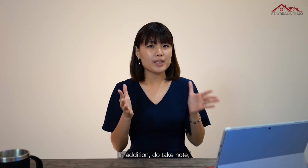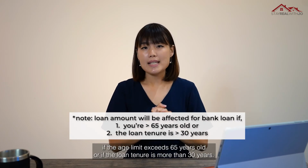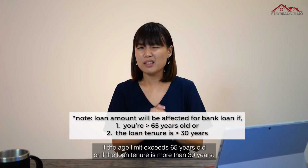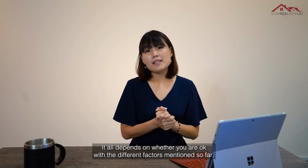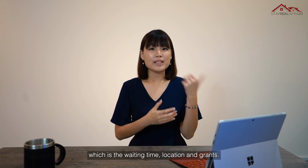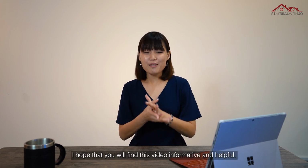In addition, do take note, your age will affect the loan amount if the age limit exceeds 65 years old or if the loan tenure is more than 30 years. To sum it up, there's no right or wrong answer when it comes to purchasing your first HDB flat. It all depends on whether you are okay with the different factors mentioned above, which is the waiting time, location, and grants. I hope that you will find this video informative and helpful.